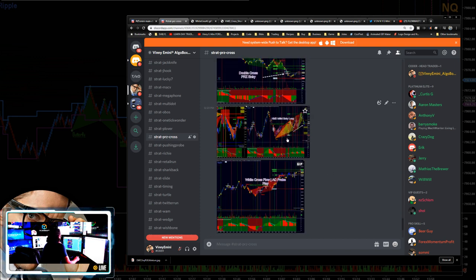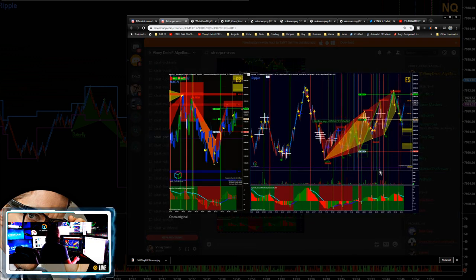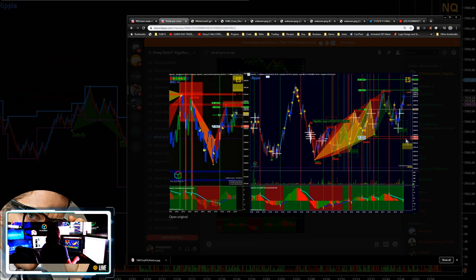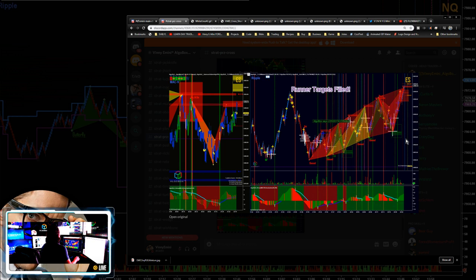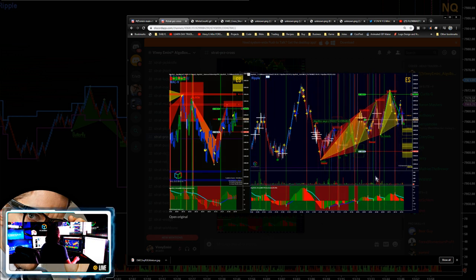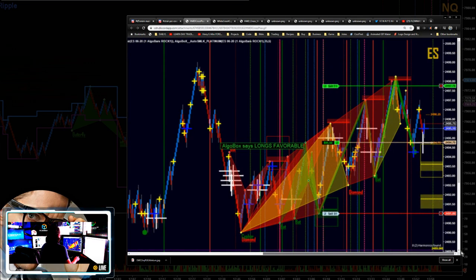All right, here we go. So let's take a peek. What's this one? HMD initial entry long. And then we should get a white cross, I'm going to assume, for the add to the position. Boom, look at all the white crosses showing up, reaffirming the position, and look how monstrous that trade became. Okay, let's zoom in as this trade comes in. Let's take a peek.